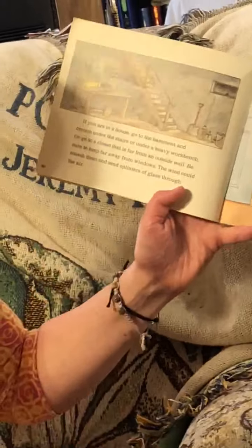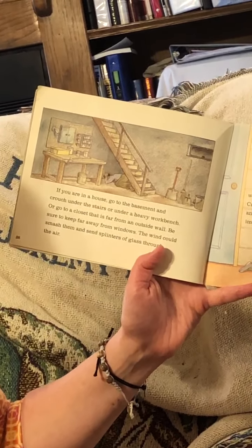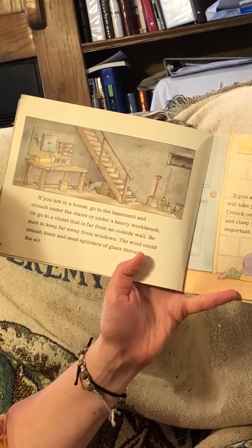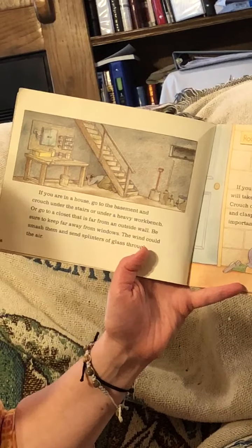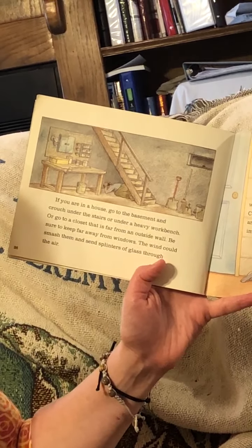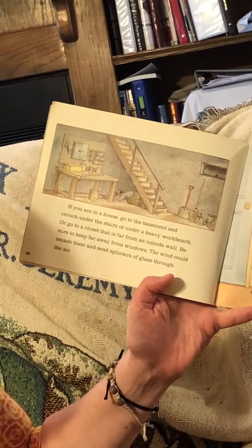If you're in a house, go to the basement and crouch under the stairs or under a heavy workbench. Or you can go to a closet that's far from any outside walls. Be sure to keep far away from windows. The wind could smash them and send splinters of glass through the air.